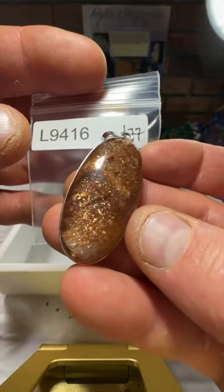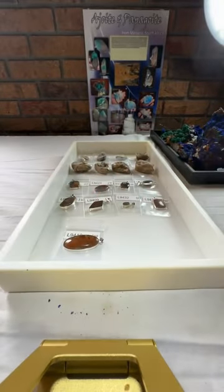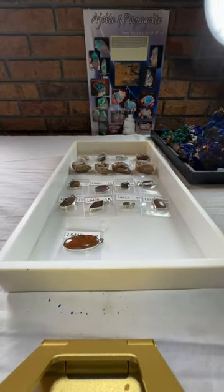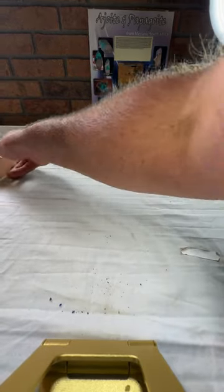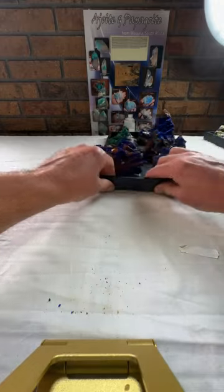And that is the last of them. That is the conclusion of the recap. But let's go back to the one tray that some of you saw and some of you didn't.